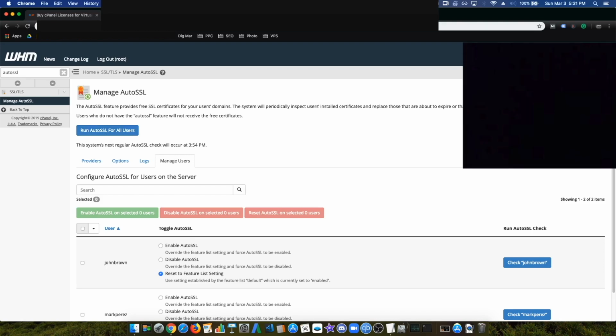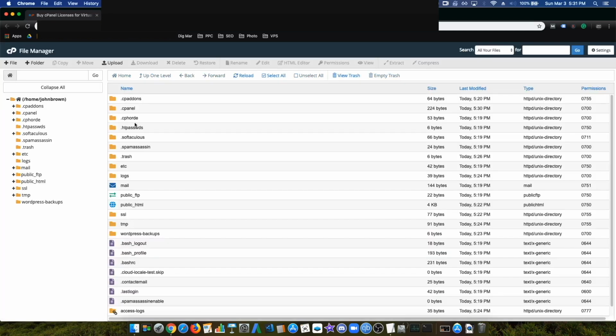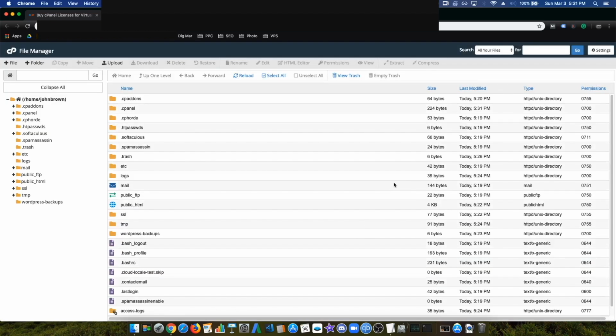Now go back to your cPanel account for your domain, and then click on the file manager. This might be a bit complicated, but don't worry, it won't be too bad. Click on settings and make sure you have show hidden files, so we can edit a hidden file inside our computer. Afterwards, just click on save.